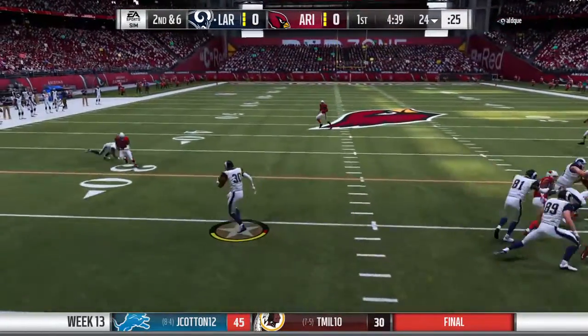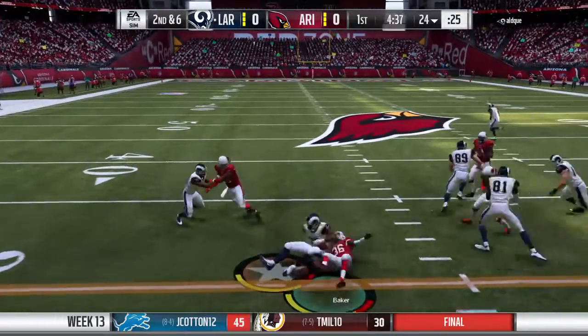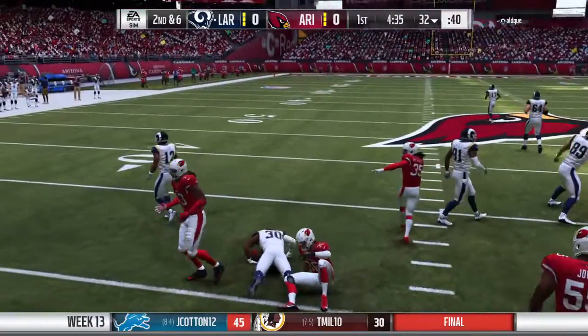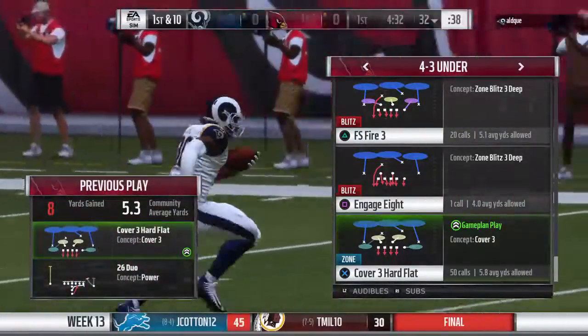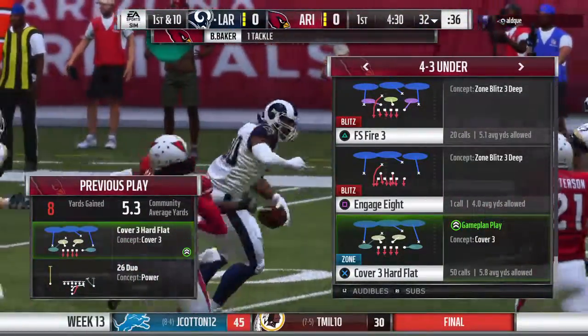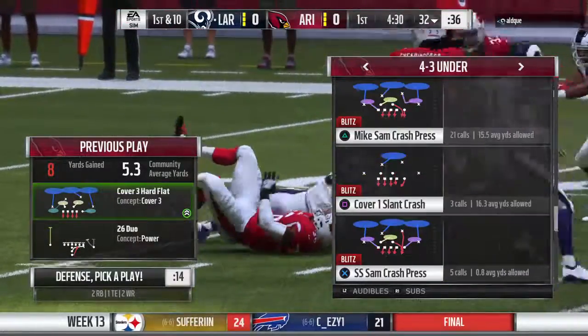Now on 2nd down, this is Gurley. And he's able to get out to the 32, brought down there. It goes as a gain of 8, and it moves the chains. And there we see an early burst that makes him one of the leading rushers in the league.